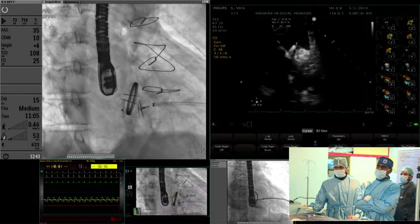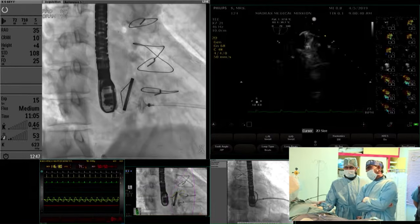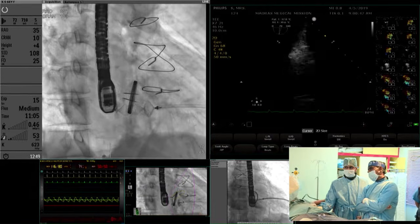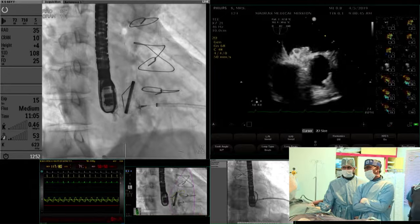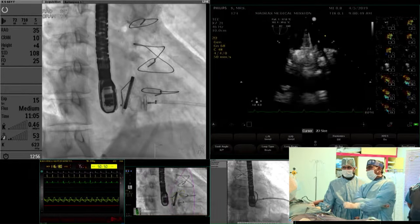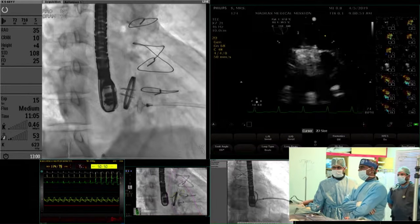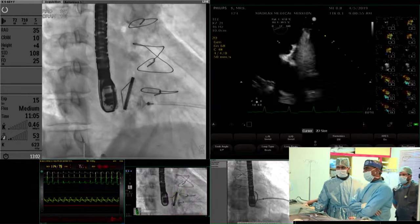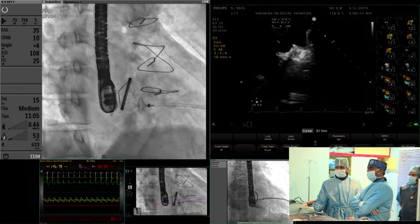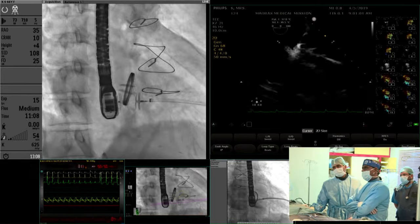This is how I wanted it to be placed. However, the moment I release the tension on the cable, the device sort of moves. Can you see that it's moving? Yes. So then I decided that we will rather put two devices, two blobs, on the left ventricular side. The only thing now is that we should ensure that there is no impairment of the leaflet mobility.